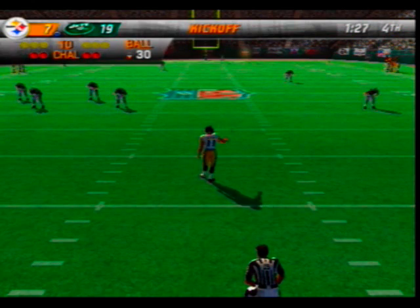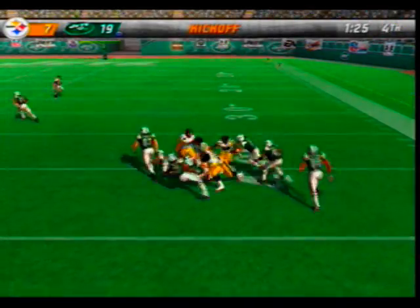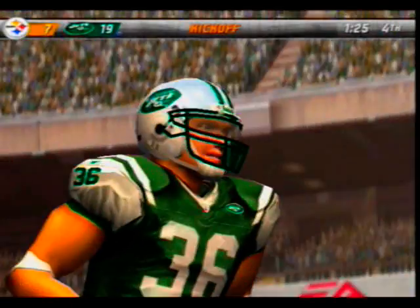Try the onside kick here because they don't have much of a choice. They have to get the ball back. Here's the onside kick, and they don't recover. The Jets will start this drive from the 41-yard line.